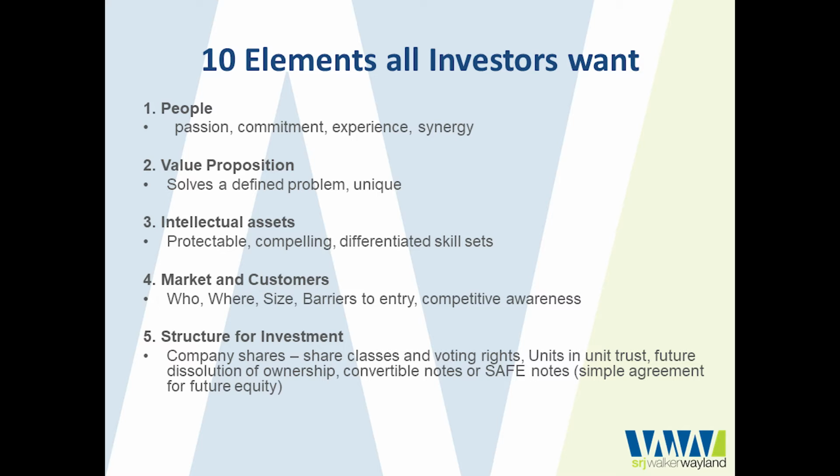They want to make sure that they're comfortable with your financial assumptions, and that's linked to your market and your customers. So are you correct about your market size? Who are your customers? Where are they? What are the barriers to entry? What are the competitors out there that are already in the markets? And how is your product different to those? And what is the potential market size in terms of dollars for your product or service?